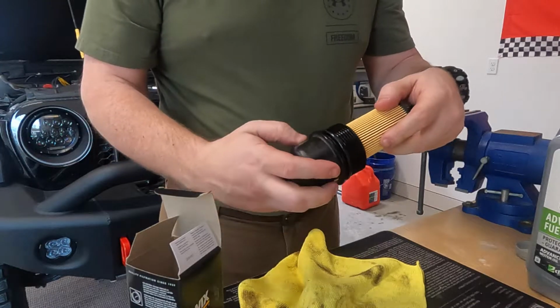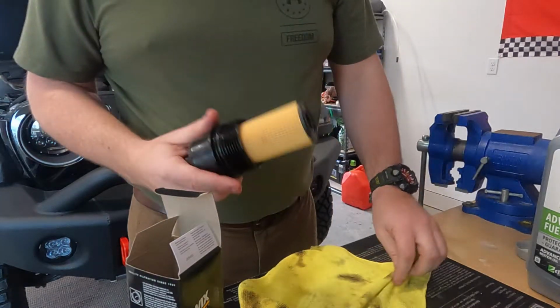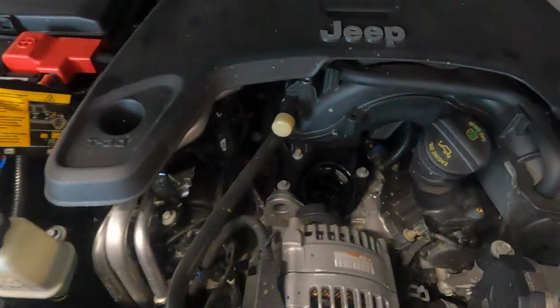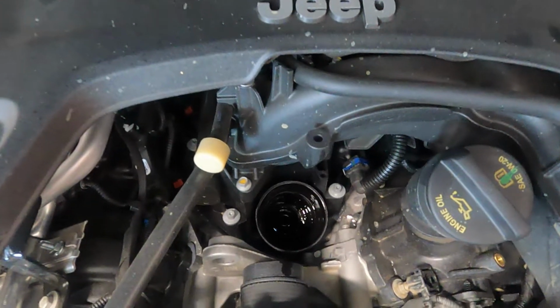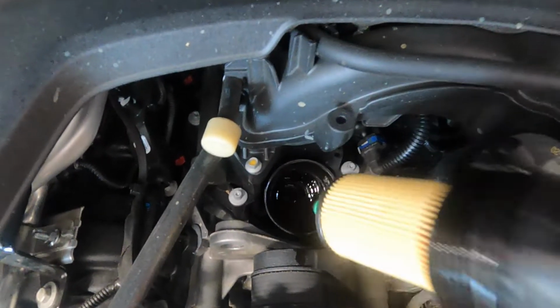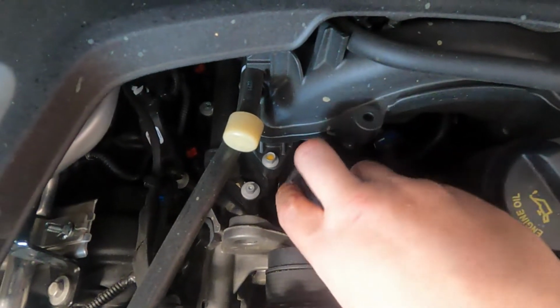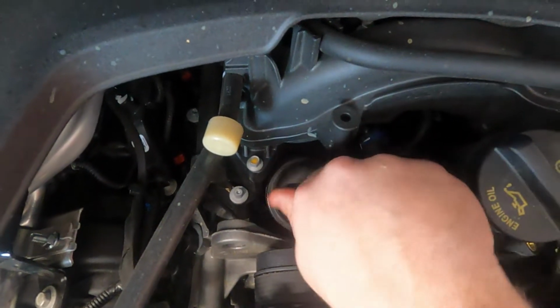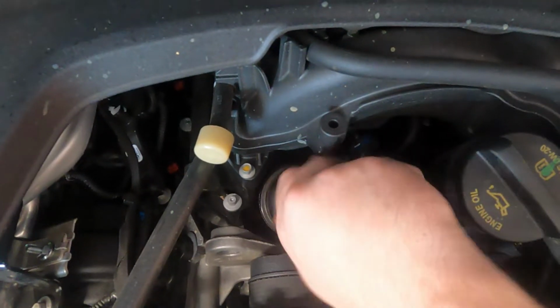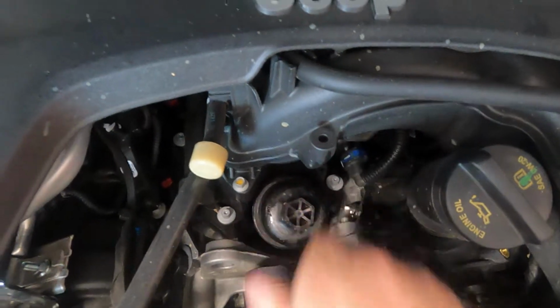Basically what you're gonna do now is just pop the filter back on. It makes a click, and it's on there, and then it goes back in the Jeep. So we can see there's this hole here, and that's the housing for the oil filter. So the oil filter is just gonna go right back in it and kind of seat, and then it just threads in place, and you can kind of hand tighten it most of the way down. You can feel the O-ring actually engage.